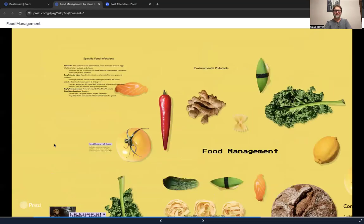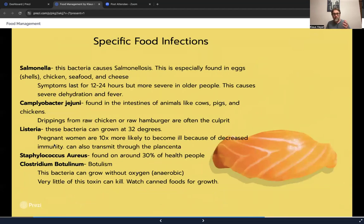So let's look at some of these interactions for some of these bacteria. Salmonella is found in eggs or the shells. Really, what it is, it's fecal. It's a fecal to oral route, right? So it's not the inside of the egg; it's the shell, but that becomes contaminated as soon as you crack an egg, right? So chicken, the shell, the egg, seafood, and more rarely cheese, right?